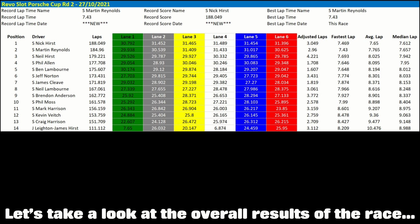Pendle Slot Racing Club have a live start, and if you jump the start, it gives you a time penalty. Now, on blue lane, I was sitting at the start, and all of a sudden, my car moved forward. I definitely didn't touch the trigger, but it just jumped forwards, so therefore I got a jump start.